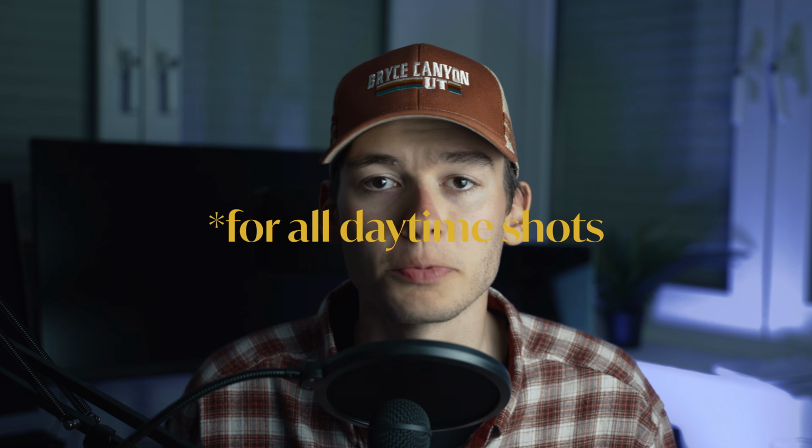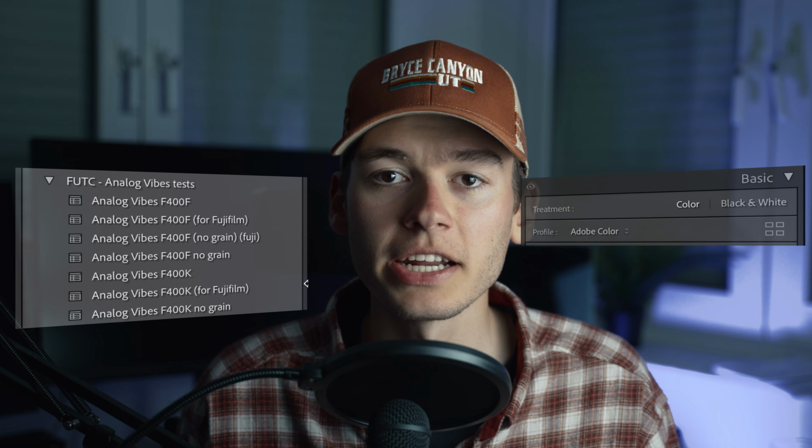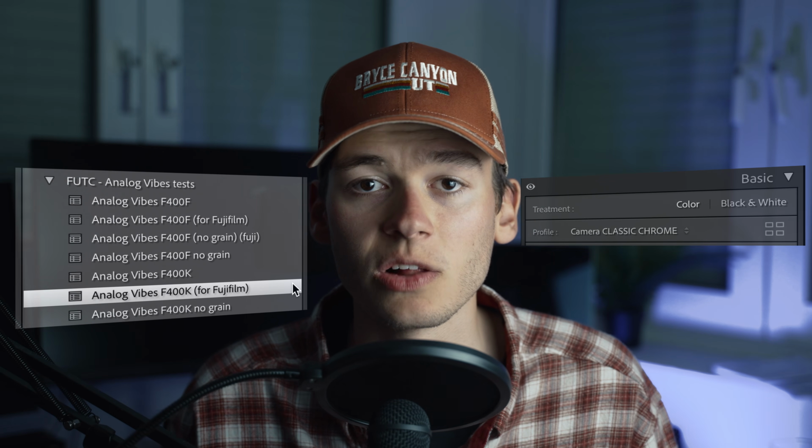Step 1, I select one of my presets. I used f400K for all of these shots in Vegas because I've tuned it to work well in sunny conditions. And Vegas is in the desert, so it's always sunny. I use the variant marked for Fujifilm because that automatically uses the Classic Chrome profile, which gives you some of that extra Fujifilm secret sauce.